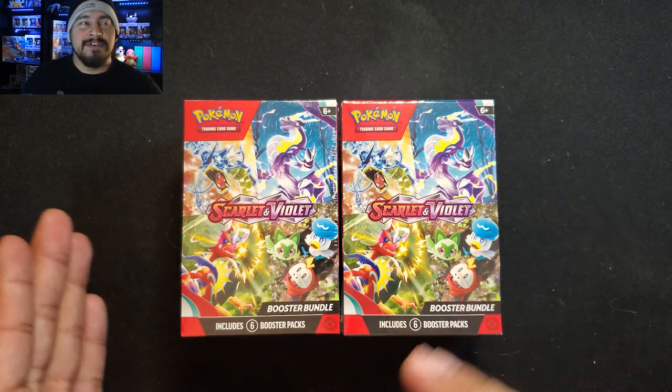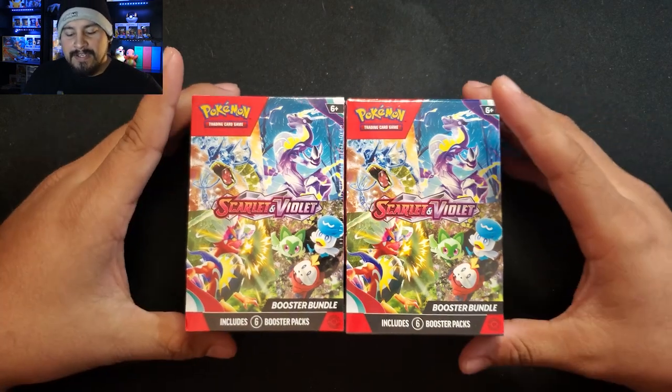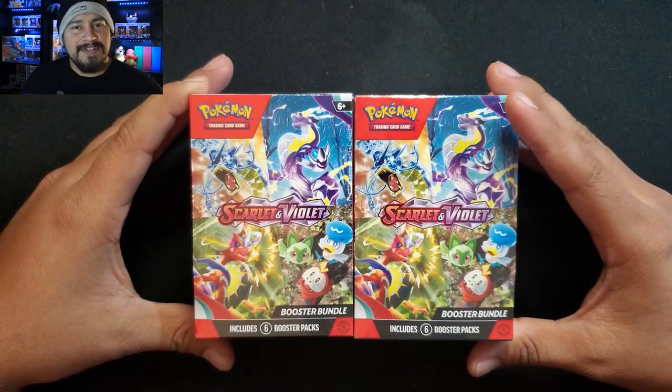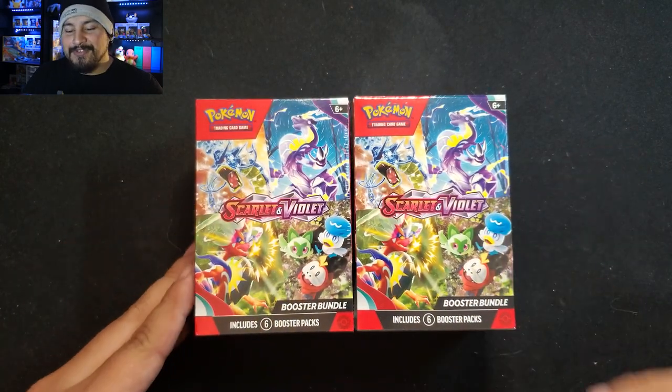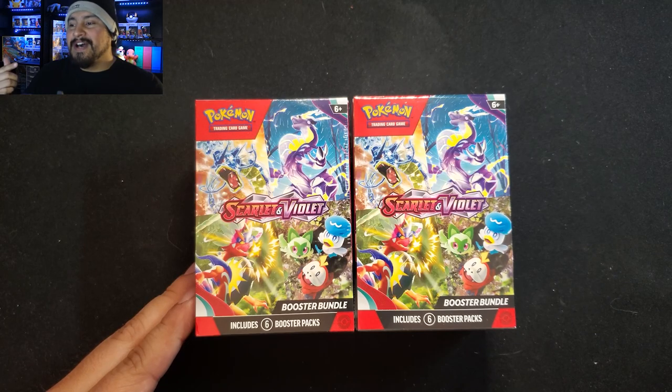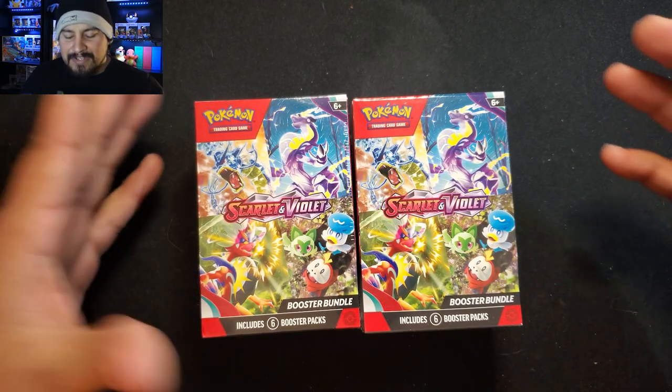We'll be doing the three-pack blisters as well as the Elite Trainer boxes, everything that the product has released so far. Anything that the set has released in terms of product so far. So booster boxes, booster bundles, build and battles, ETBs, three-pack blisters, even single blisters, we'll get into it.